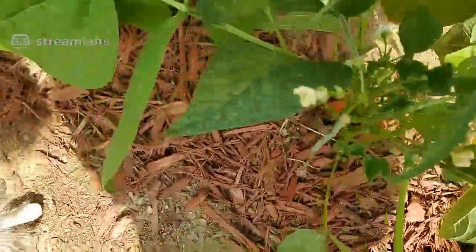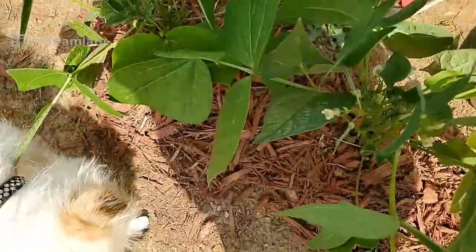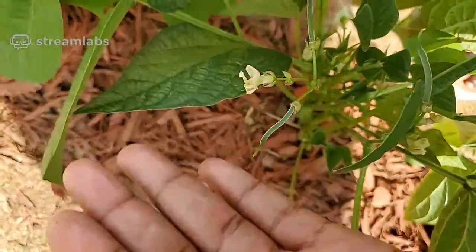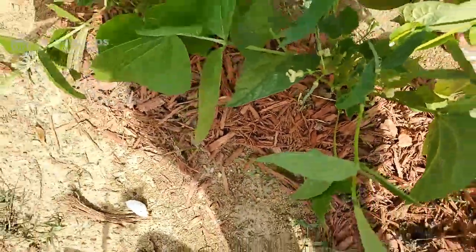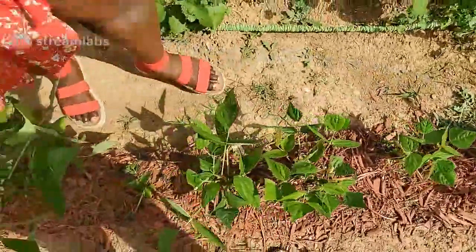Here you go. You want your ice cube? Okay. Beans? Look at them. We'll be eating beans in the next two or three weeks. All these rows will be covered with beautiful beans. These are all bush beans.